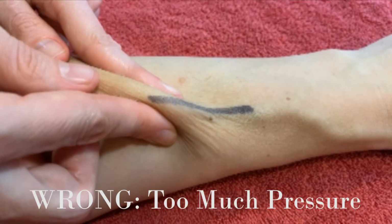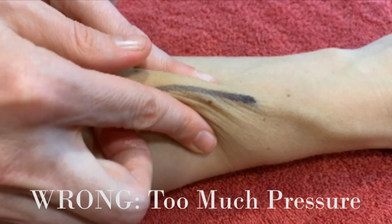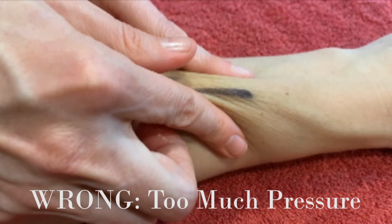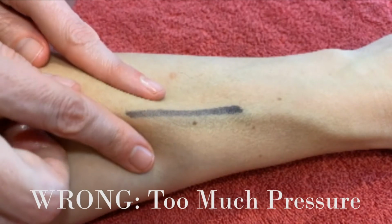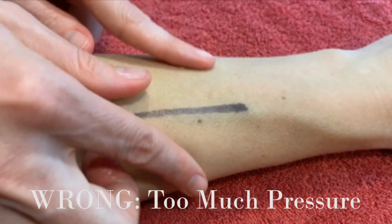Now just to show some examples of what too much pressure might look like, this is that scooping, that gentle lifting technique. Look, not so gentle. So too much squeezing, too aggressive lifting of the tissue. My husband actually said ouch when we did this.